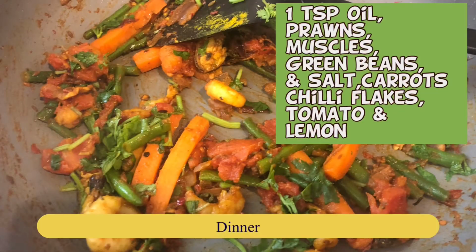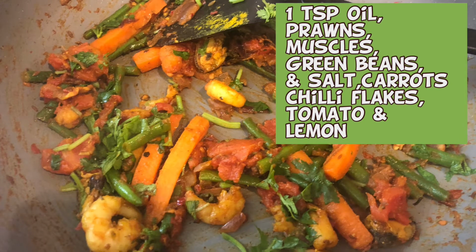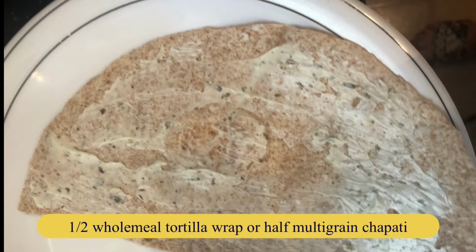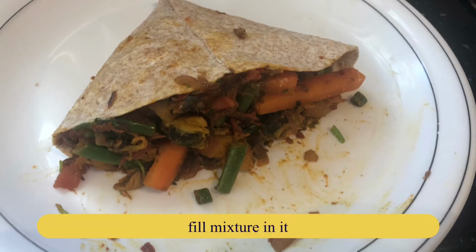So for dinner, you just put 1 teaspoon of oil, prawns, mussels, green beans and carrot, and just saute it, and take half a wholemeal tortilla wrap and put it in the wrap. So these are all 1300 calories. You can take all these things.